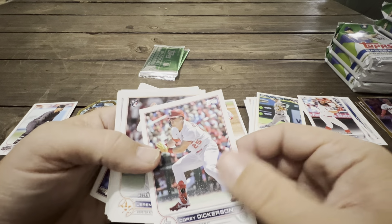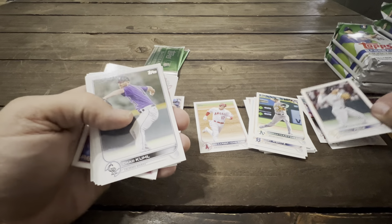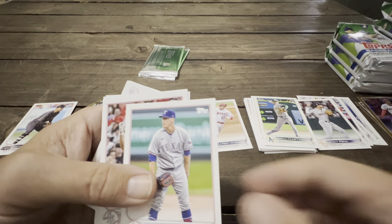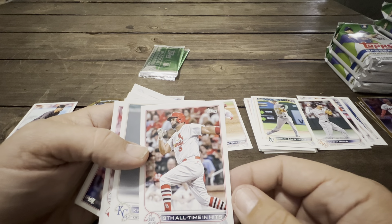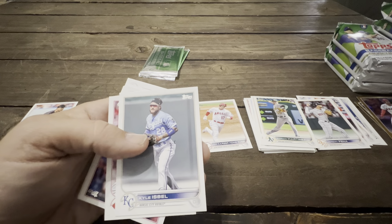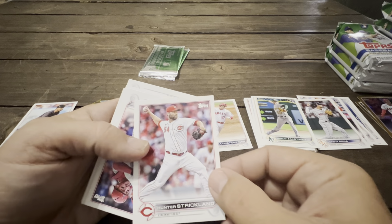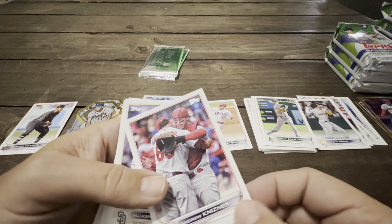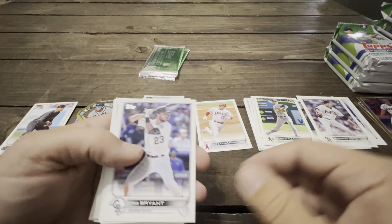We've got a Dickerson. Jeremy Pena, that's a debut card right there. Love me some Pena. Cole Alaro. Ninth all-time in hits. There's a tribute to Pujols there. We got a Kyle Isbell. Strickland. Here is a Nizer. We got a Gore rookie debut.